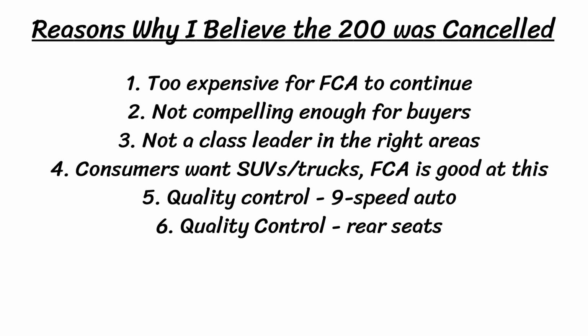So there you have it, many reasons why the 200 failed. I think that the combination of cost, flaws, and consumer preferences all caused FCA to pull the plug and use this plant to produce other SUVs and trucks.